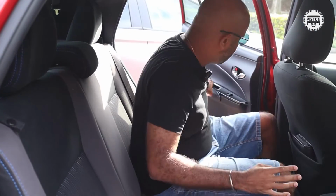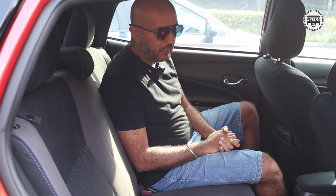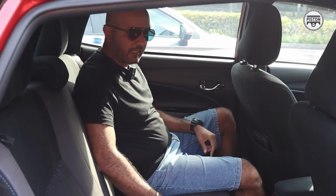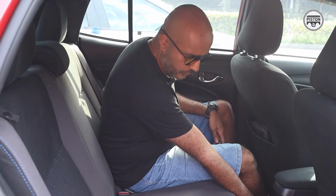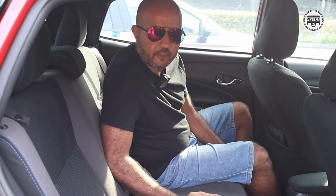We've already proven that in terms of space, both these cars are quite evenly matched. Even the seating for passengers in the back seat is quite generous at the back here, even for somebody of my size. And I appreciate the fact that you get twin USB slots at the back here. In terms of comfort, it's all right, actually.